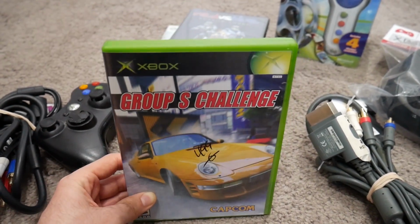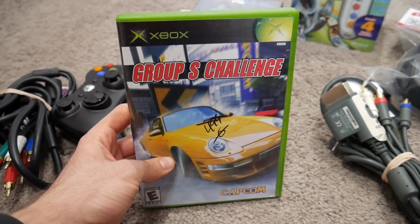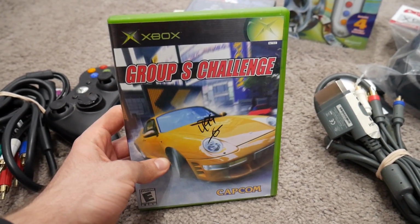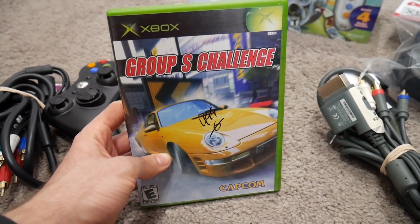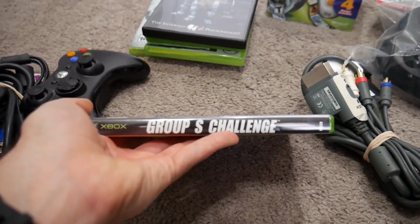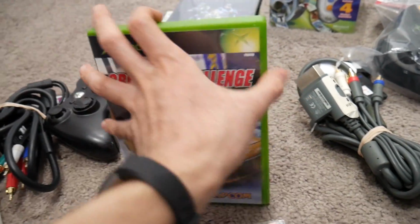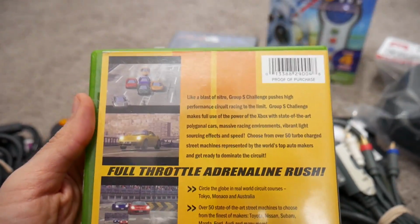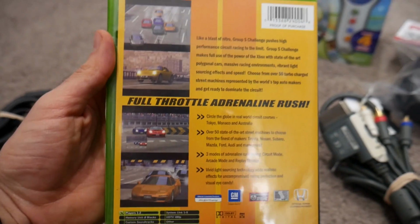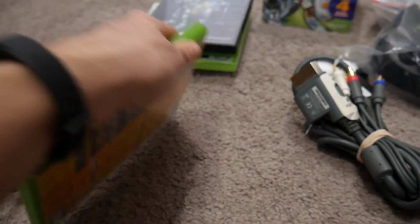So I ended up finding this here, and out of all the games they had a ton of OG Xbox games, and I already had almost all of them except for this and a few sports titles. But I saw this Group S Challenge, never heard of it. It just looked interesting, and I asked if I could see it. From the cover, looks interesting enough. From the back here, looks interesting as well too. I guess I really don't do sports games, but racing games are some of the ones I make exceptions for.